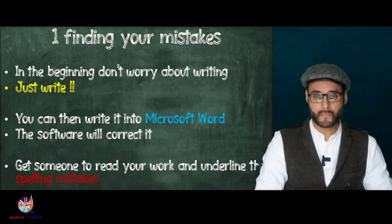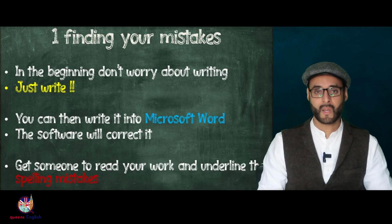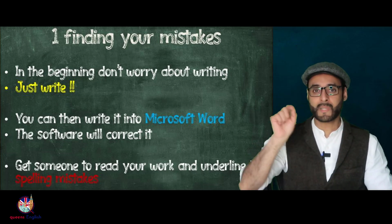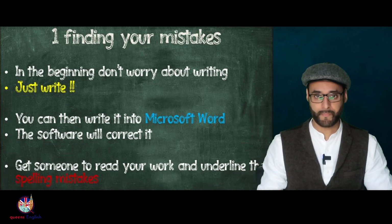Number two, keep writing on paper as you want, and once a week, get somebody to check your work. Somebody whose English is good, your teacher or a native English speaker. Get them to check your work and highlight any mistakes you've made, and they can correct your mistakes. So then have a piece of paper, and on one side write down the mistakes you made and then the corrections, and try to write them again and again until you've mastered them.